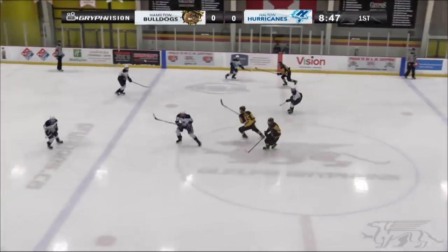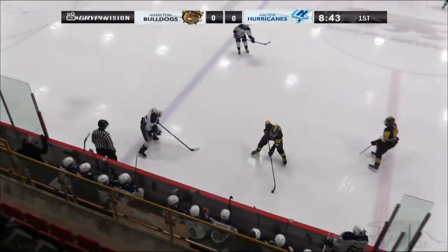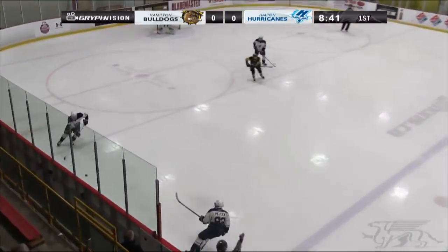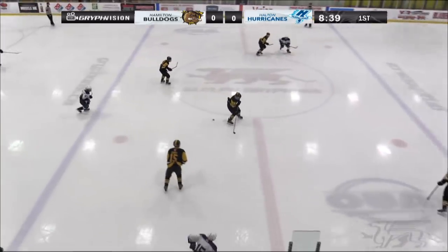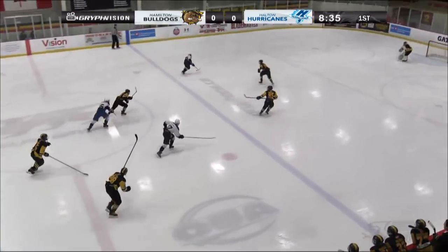Now that pass is blocked. It'll bounce into the Halton end. Back in the neutral zone. Zerby will send it back in for Hamilton. That pass is knocked down. Now here's Maleka with a chance.